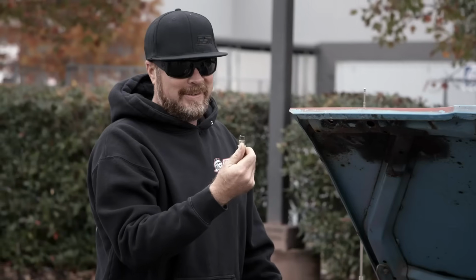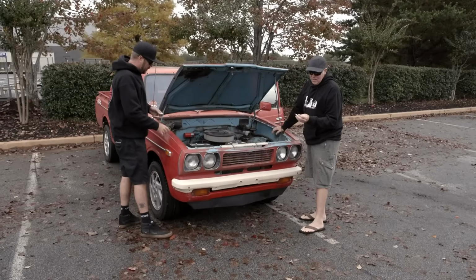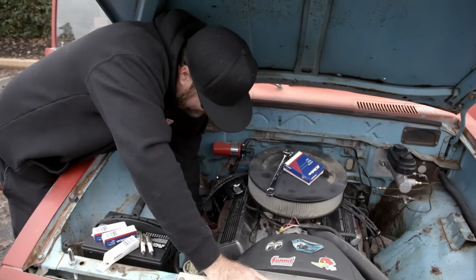Oh, it's not as bad as I thought it was gonna be. It's definitely dead. I thought it would be worse. I did too. It's just so much easier to do when they're cold. I'm thankful we waited overnight to change them. You know what, just for grins.